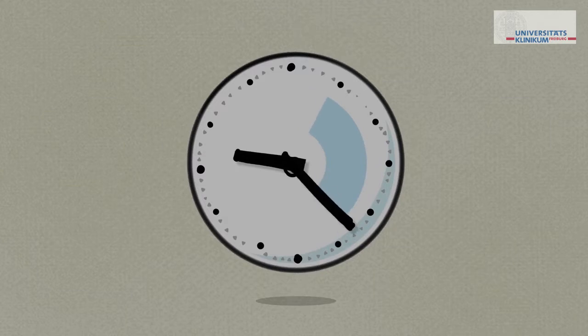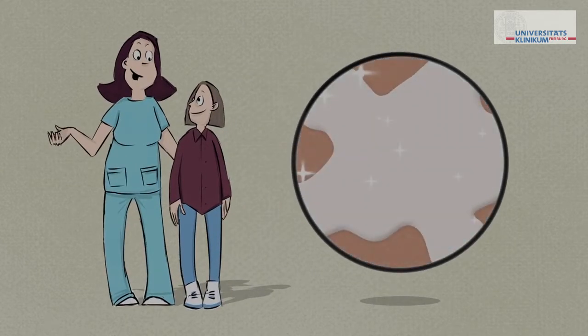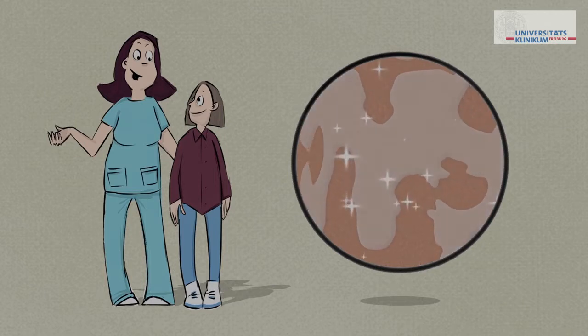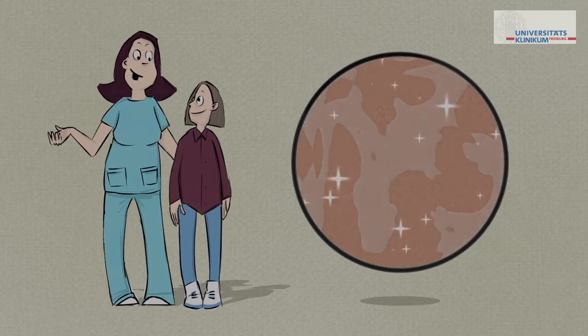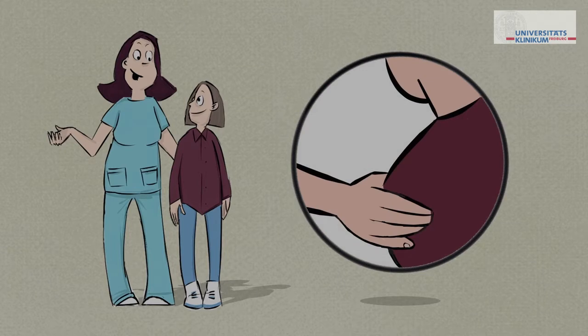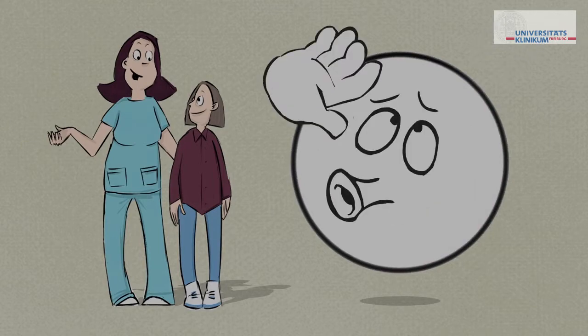Approximately 1 hour before the start of the procedure, the nurse will come to you. She will apply the Wonder Cream at the spot on your back and stick a plaster over it. So that I don't feel the prick so much later. Yes, exactly. She will take care of you throughout the examination. She will hold you while the two doctors examine you, and she will make sure that you're okay. After a few minutes, everything will be over.